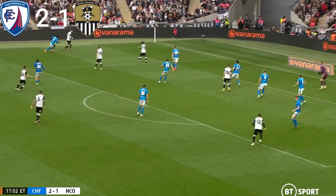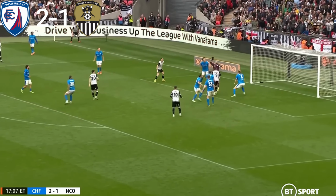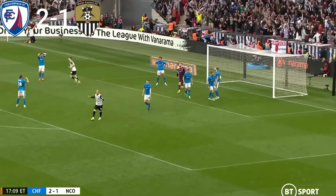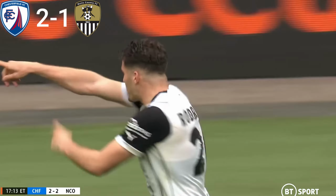But it wasn't over yet, because Cal Cameron whipped it in for Notts County. It's half-heartedly punched away by Ross Fitzsimons, but in the end, it's Ruben Rodriguez who smashes it against the floor, and it bounces over the Chesterfield defence and into the back of the net. Penalties it was.